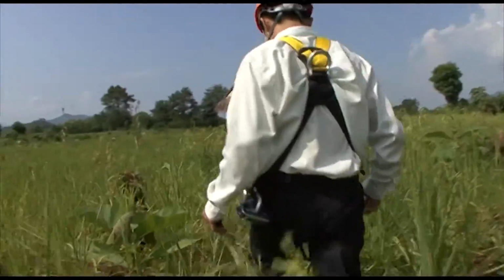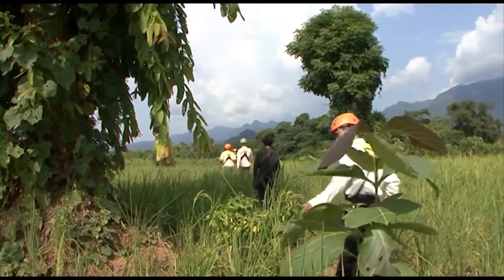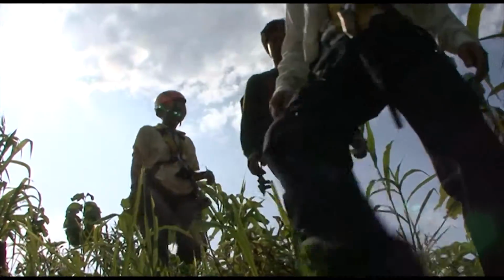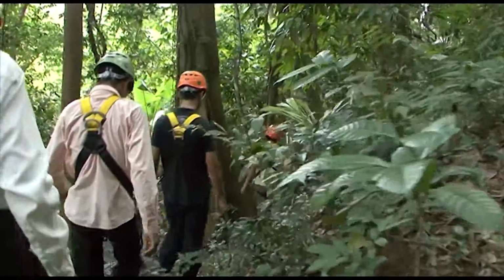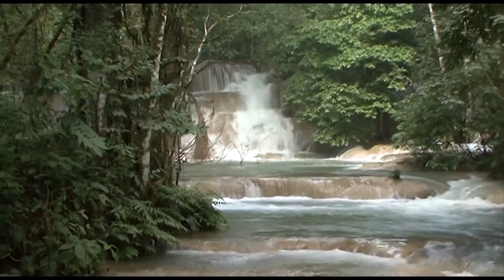As you come in for a landing, you'll feel at one with the beautiful natural environment. Join us soon at Flight of Nature Zipline Experience for the ride of your life.